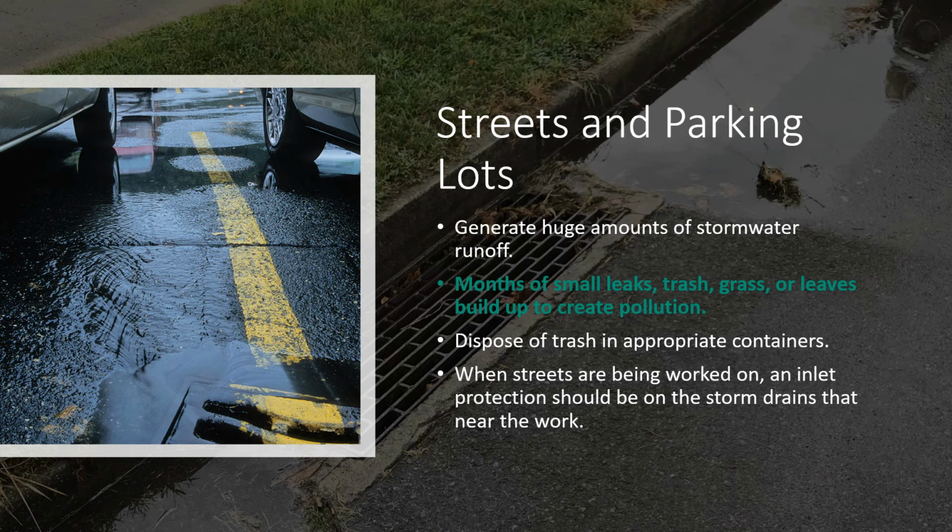Street sweeping is conducted within Martinsburg, which helps collect a lot of those pollutants. When streets are being worked on, inlet protection should be on the storm drains that are near the work. Inlet protection can help keep anything other than rainwater from getting into the drains.